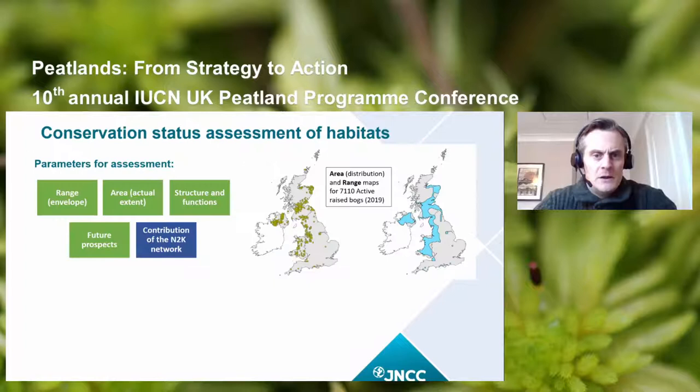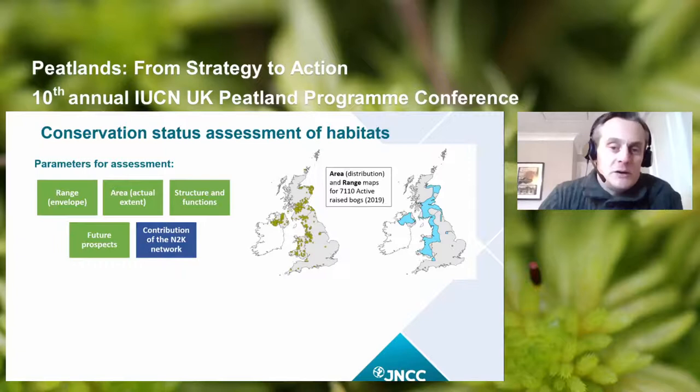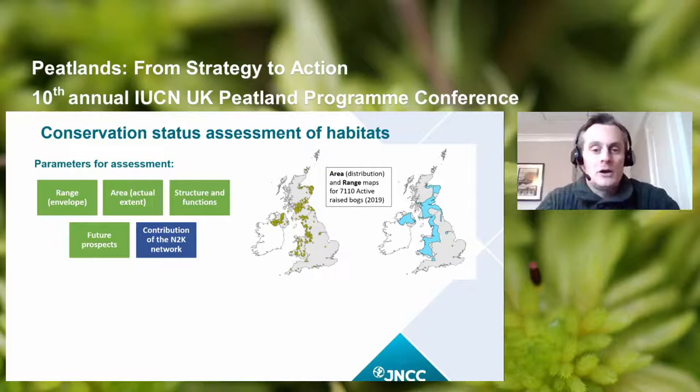Going into a tiny little bit more detail on the assessment of habitats. So there are four parameters, as I said. Range is based on the occurrence of habitats within a 10 by 10 kilometre grid. For almost all habitats, this is favourable across the UK. You can see on the map on the left, you've got the 10 by 10 kilometre grids, and then you create a range envelope map, which gives you an idea of how the range is distributed across the UK and how that changes over time. That's what you do between conservation status assessments, which happen every 6 years.